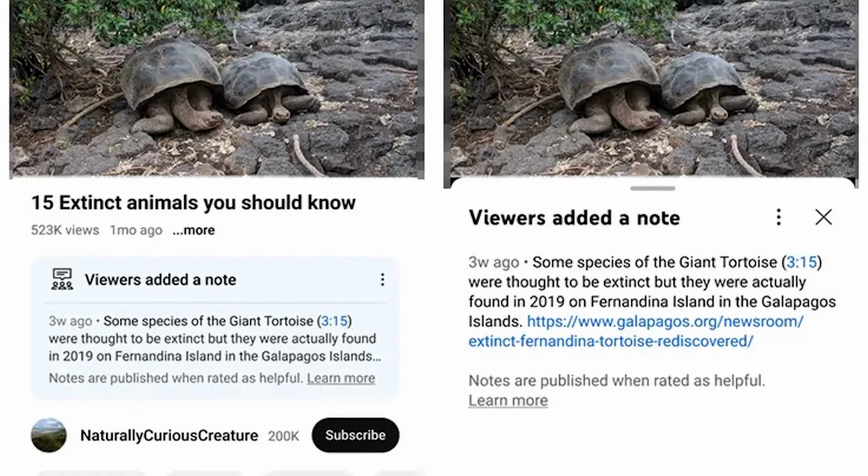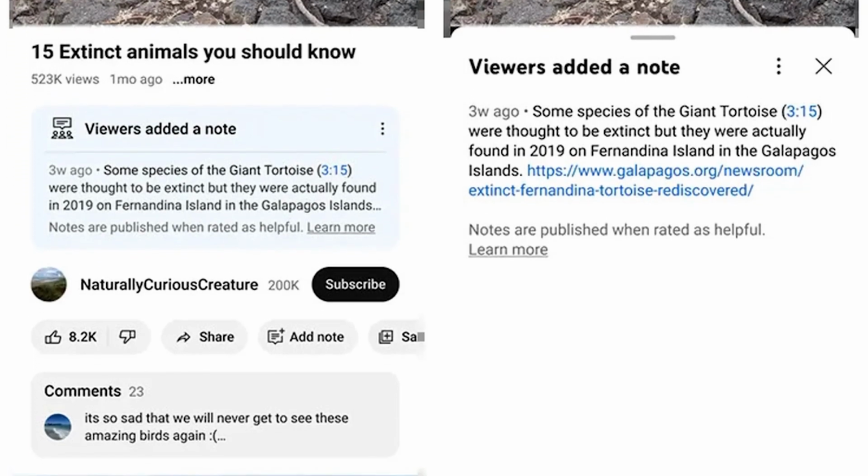YouTube is adding community notes to its platform, very similar to X. So today we're going to take a look at what the notes look like, who can actually write them, what YouTube considers to be a high quality note, and how these will be rated moving forward.